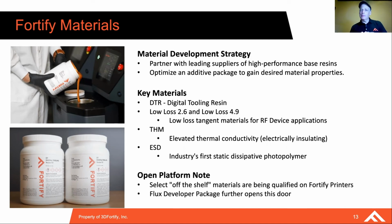An open platform note. Remember, we talked about the Flux Developer package, which really opens up the system to almost any photopolymer. But Fortify is, on a selective basis, qualifying off-the-shelf materials for our printers. As we grow into the market, we'll have a list on our website of all of the standard materials. We have a few Henkel materials today that are qualified off-the-shelf materials because sometimes you just want to print a 3D part. You don't always need the highest performance materials. And all three of the Flux printers would be open to run those off-the-shelf materials as well. That list will continue to grow over time.